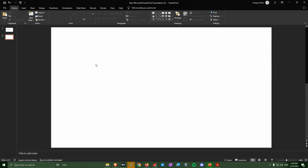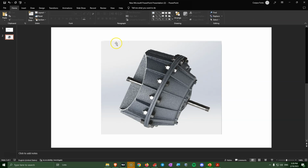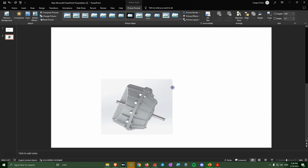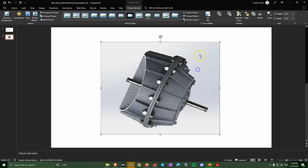If I just paste that picture here in this presentation, this is exactly what I screenshotted from the portfolio. To make this picture smaller or bigger, what you have to do is only use the corners. Always, if you want to make it smaller, use the corners, because you see the vertical to horizontal ratio remains unaltered. If you use any of those, like this one or this one, you're going to alter the ratio, so that's going to look very bad.